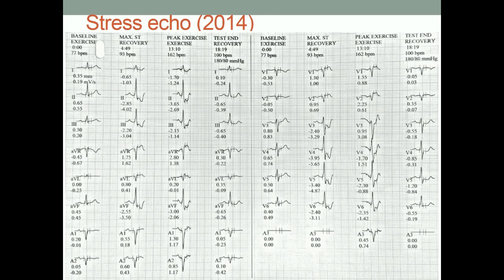So it went from 2009 to 2014, and he had a stress echo. The echo was normal. And here's a stress test, which shows rather dramatic changes. You can see if you got a normal baseline EKG, that's a nice start. And then if you carry over from a normal baseline EKG to 4 minutes and 49 seconds into recovery, you can see a lot of changes. The patient went 13 minutes and 10 seconds. That's a pretty good exercise time, but you can see we're dragging out recovery forever. Here we are 18 minutes into recovery with still ST segment changes.